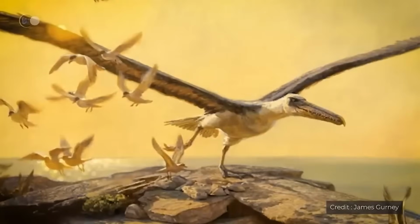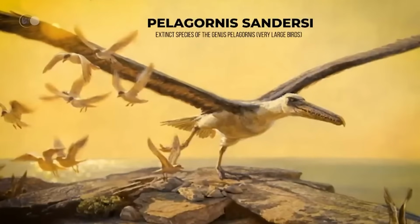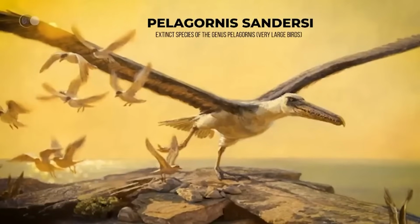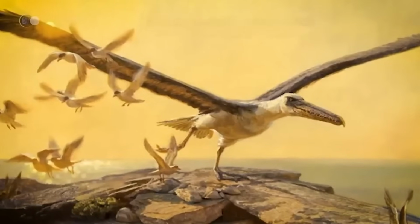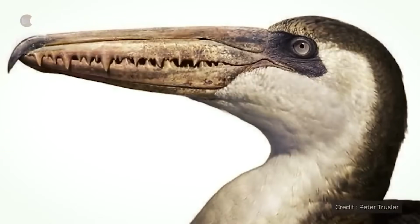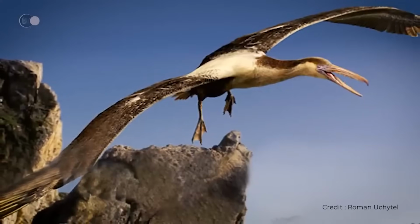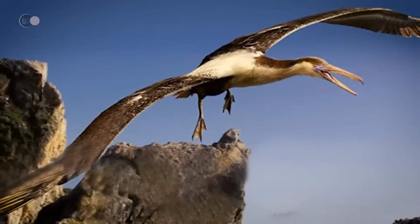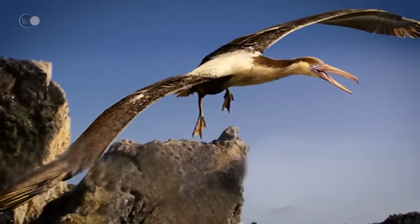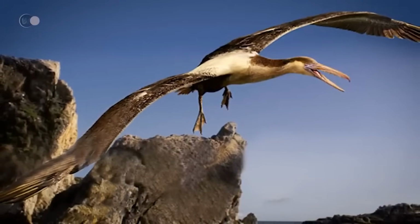The body of Pelagornis sandersi, which lived nearly 25 million years ago, is the size of a standing human, about 6 feet tall. We feel so small against many mammals or some reptiles, but rarely against a bird. Imagine that, if it lands next to you, it can stare you right in the eye. Its wingspan is even more impressive.